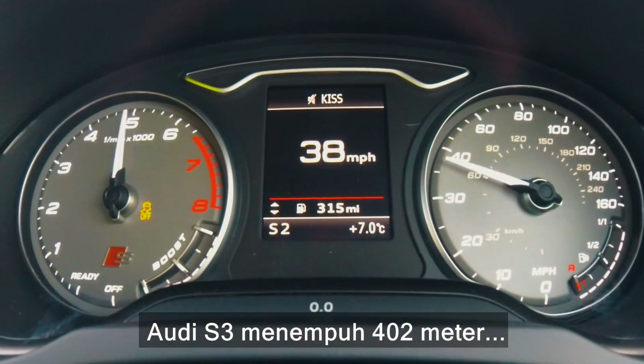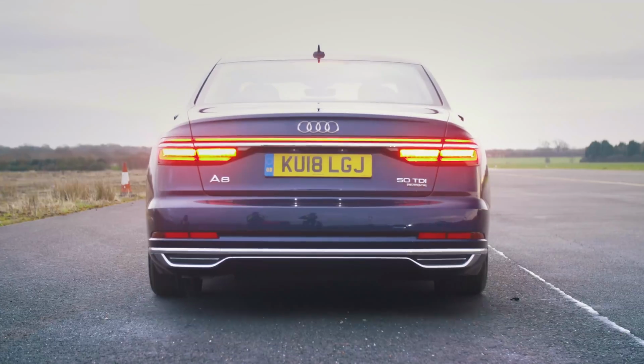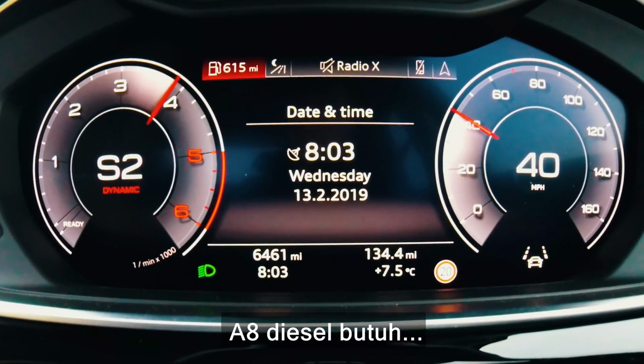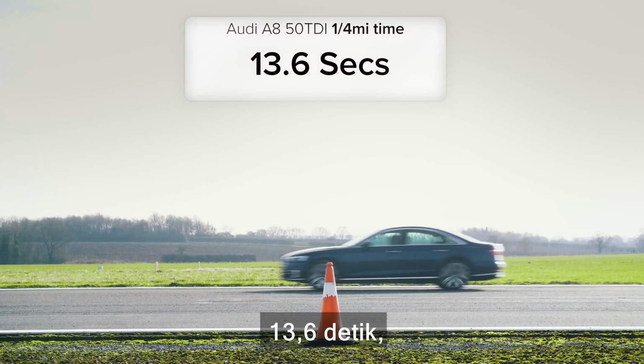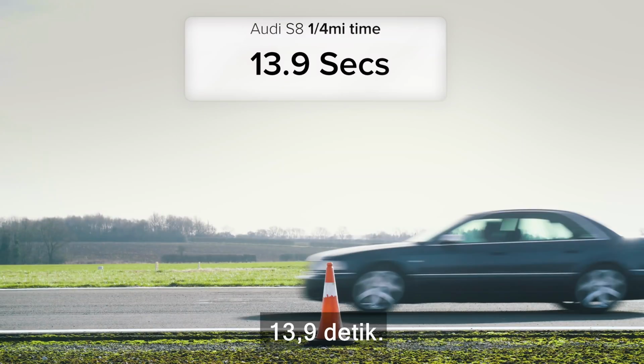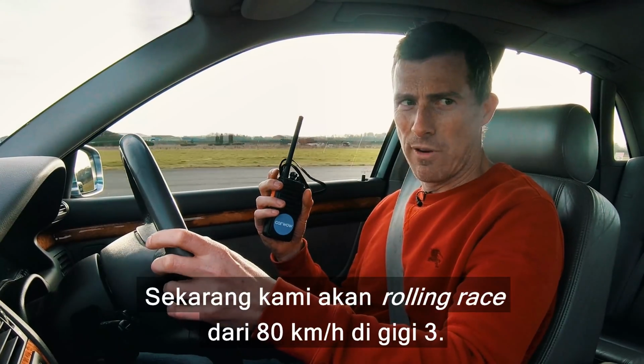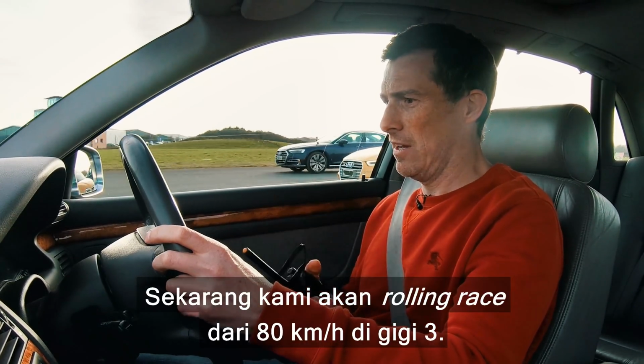Well, the Audi S3 did the standing quarter mile in 13.2 seconds. The A8 diesel took 13.6 seconds, and the old S8 took 13.9 seconds. Now we're going to have a rolling race from 50 miles an hour in third gear.